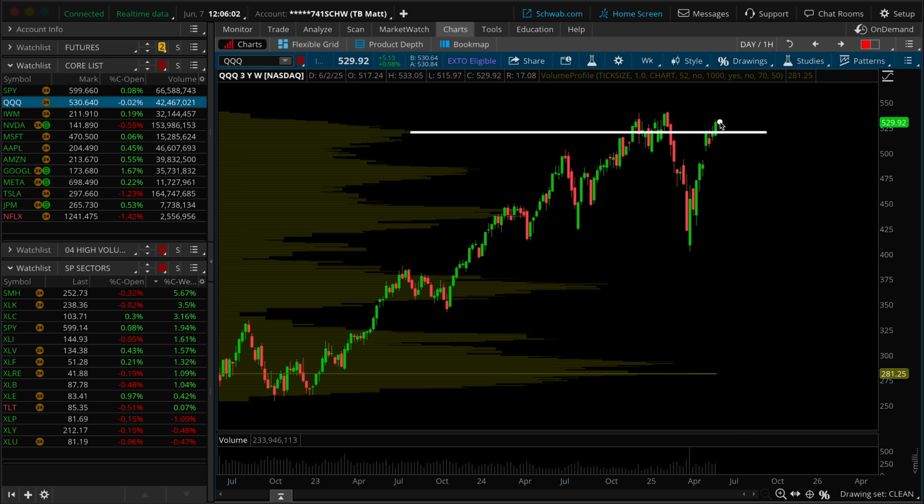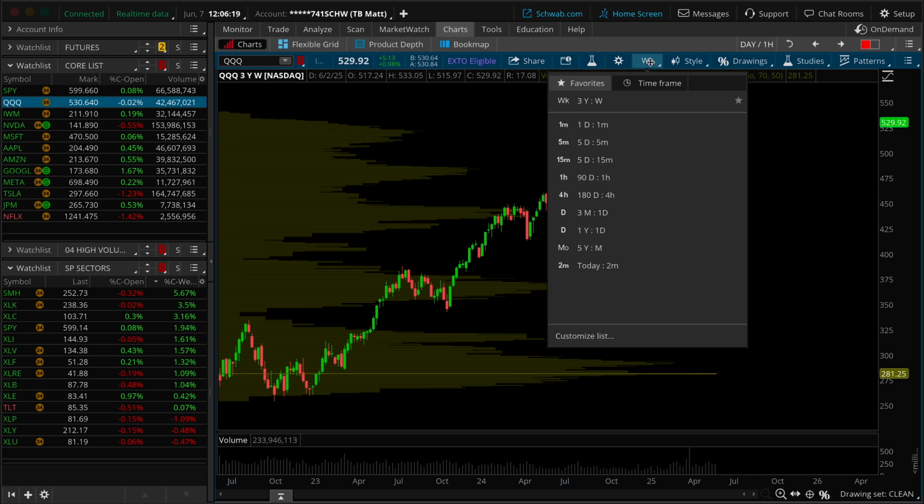So if the market pulls back on the weekly, buyers, of course, would want to stay above that node to prevent overhead supply from potentially folding and causing a little bit more firm sell side activity. That high volume node is at 520, 521, if you want an exact number here on the QQQ. As we know, it's really going to be the top end of the balance range.